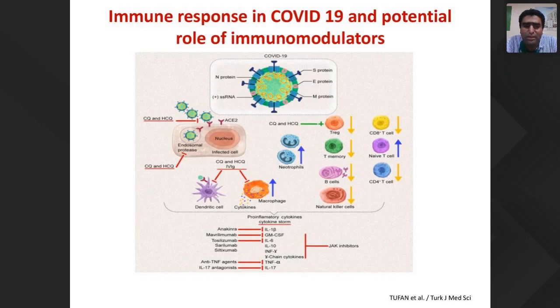And all these pro-inflammatory markers, you can see that interleukin 1 beta, GM-CSF, interleukin 6, interleukin 10, interferon gamma, tumor necrosis factor alpha, interleukin 7, all are released. Now, why do we have to understand this? Because if you want a targeted therapy or immunomodulators, this will help us understand the mechanism better, what is working where. So here I have also put chloroquine, hydroxychloroquine, where all it is working, and different drugs like anakinra.